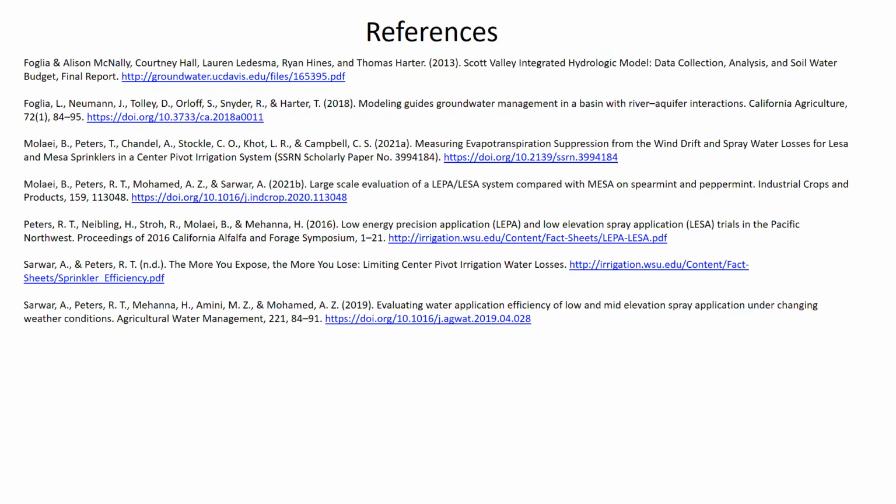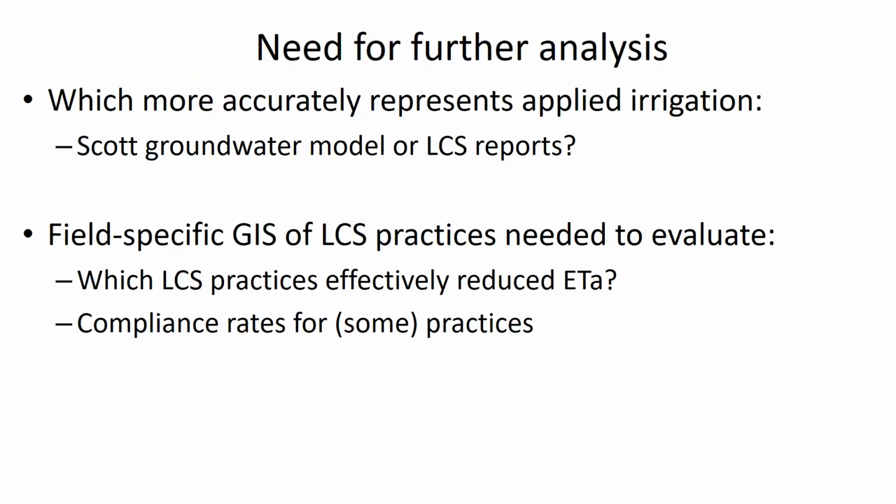This is just a slide of references from that irrigation efficiency research that I did. I just wanted to put that in the archive for people to look at later.